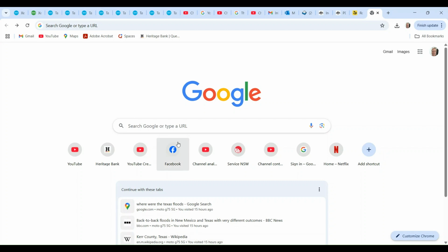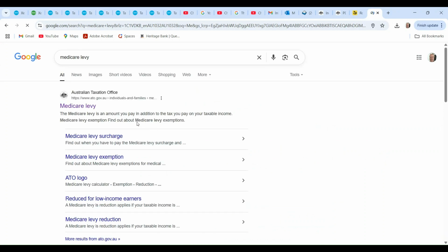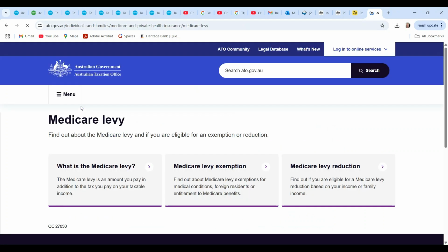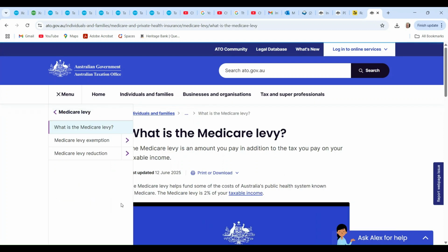So go to Google and type in Medicare Levy. Australian Taxation Office is the first option. Find out about the Medicare Levy and if you are eligible for an exemption or a reduction. First one is what is the Medicare Levy exemption, and then Medicare Levy reduction. Not many people are eligible for those, but if you think you are, please click on those to find out more information. Today I'm going to click on what is the Medicare Levy.